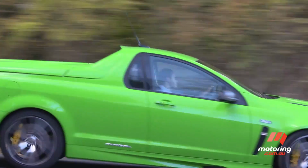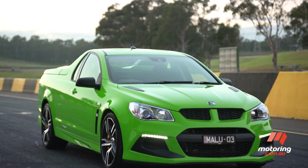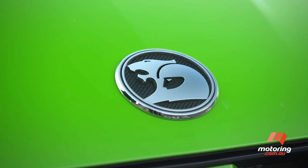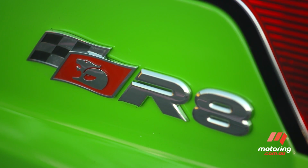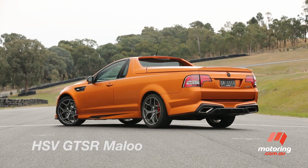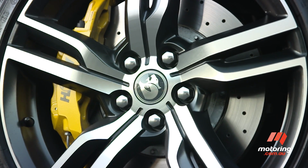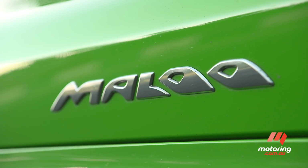This isn't just any Maloo, it's the 30th anniversary edition, commemorating 30 years of HSV production in Australia. Priced from $80,000, this last hurrah model sits one rung below the GTSR Maloo in the range, but it gets access to much of the same performance catalogue, including these optional 6-piston brakes and also for the first time, torque vectoring technology. The 30-year model gets unique badging, wheels and sill plates.